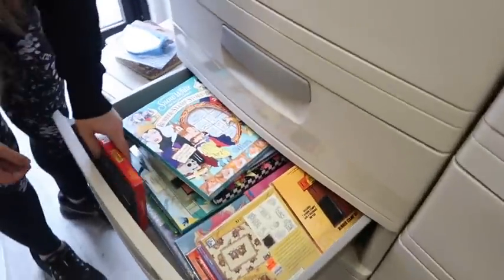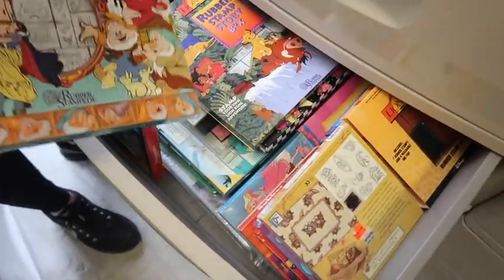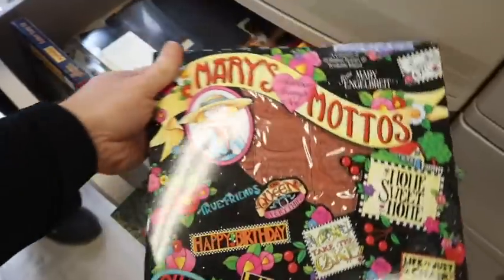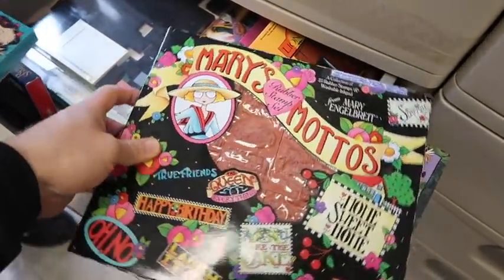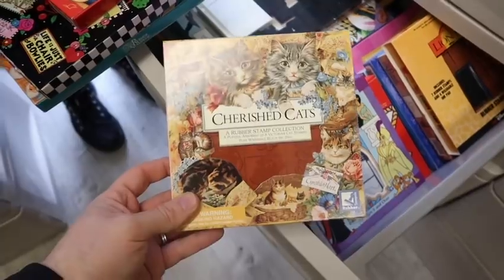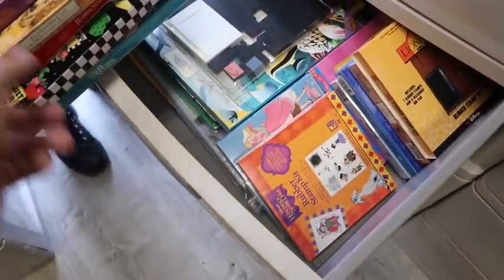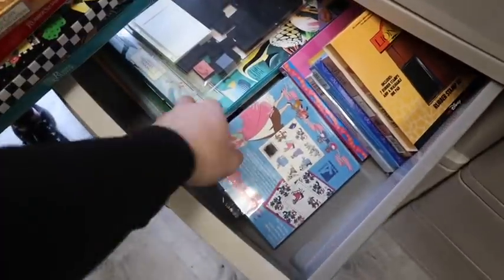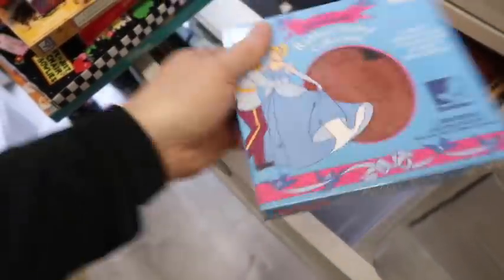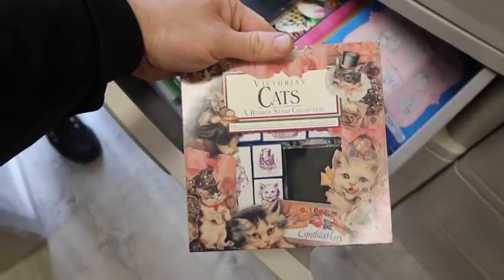Cool. Wow. Disney. So you have a bunch of Disney stamps in here. I used to have some of these when I was a kid. Those are cool. Lion King. Okay, so we have Lion King. Here, we'll make a pile. We have Cats. People love cats. Aladdin. Toy Story. Boys will like that one. Hunchback. Cinderella. And these are all brand new. Wow, they wanted $8, but that's such an old... That's sealed, too. Lion King. Mufasa. Victorian cats.